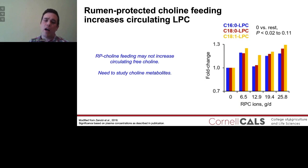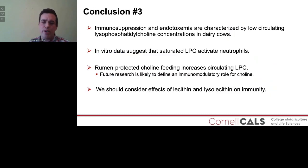We're currently considering how not just choline feeding might influence immunity, especially in transition cows, but also looking at those emulsifiers, lecithin and lysolecithin. So to conclude here, for topic number 3, immunosuppression and endotoxemia are characterized by low circulating lysophosphatidylcholine concentrations in dairy cows. In vitro data suggests that saturated lysophosphatidylcholines activate neutrophils, and that rumen-protected choline feeding is able to increase lysophosphatidylcholine.